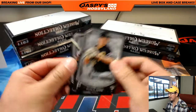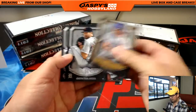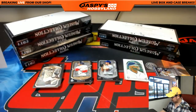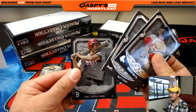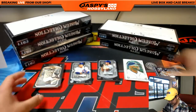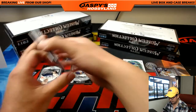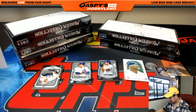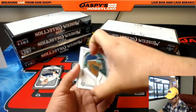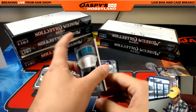Then we've got Tyler Glass now, Johnny Bench. Verlander, Tanaka. Betts, Kemp, and Yaz. Jackie, David, and Aledmius. Saw the big boppy frame or canvas right there.